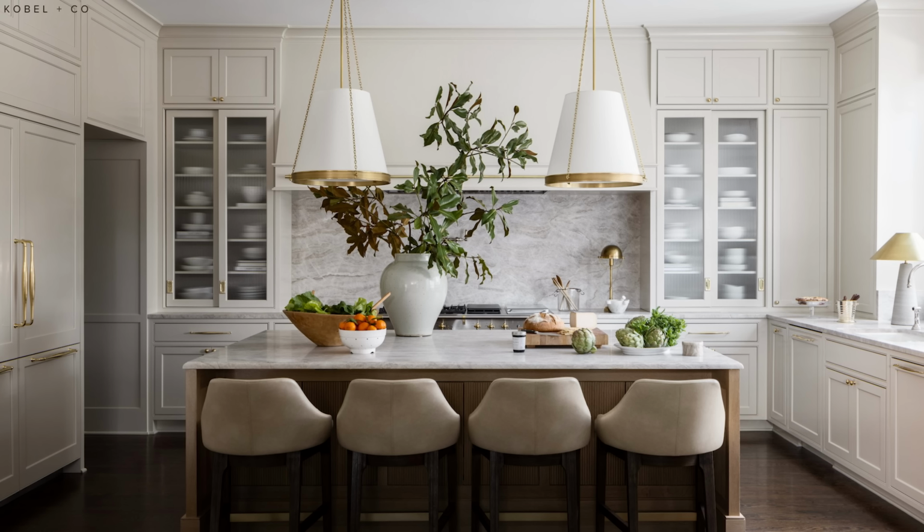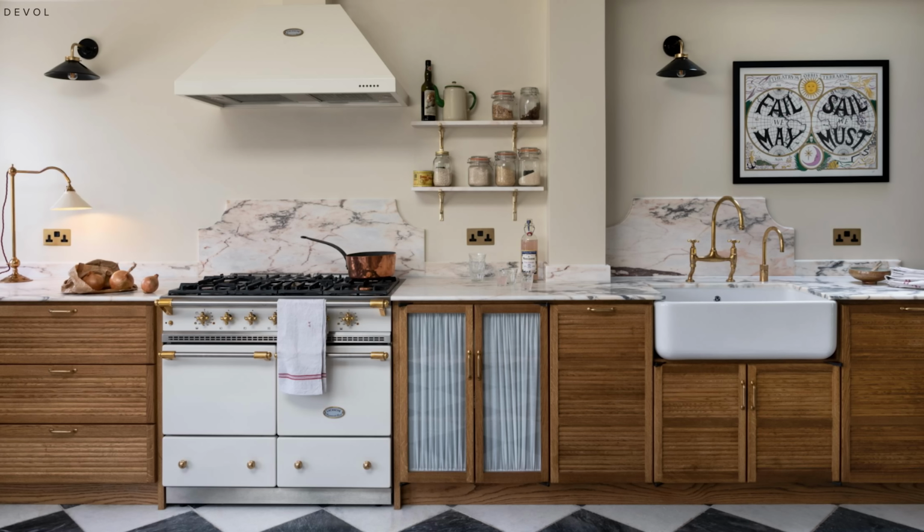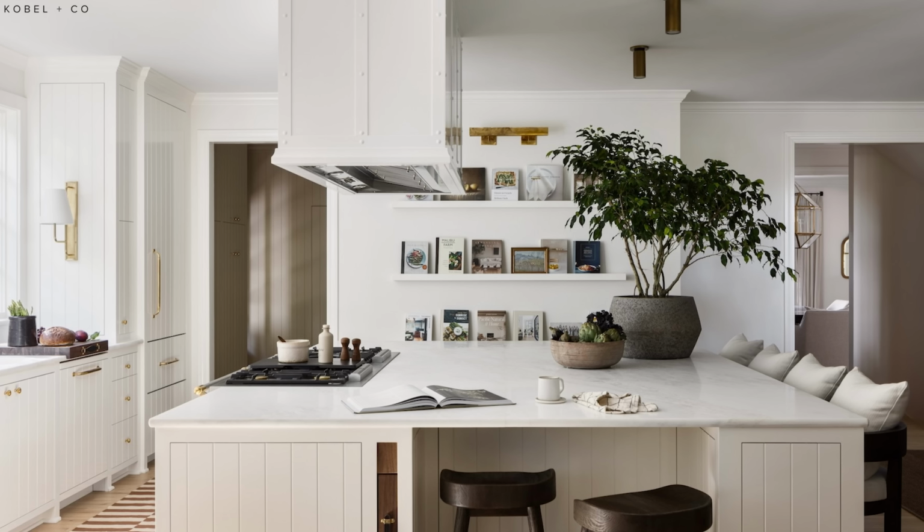Now, I'm not just talking about pretty pendants over your island. I'm referring to more creative applications like sconces, art lights, and even a countertop lamp or two. These types of lighting elements make a kitchen feel less utilitarian and more aesthetically connected to the adjacent rooms in your home. Plus, adding a countertop lamp or wall sconce is an easy and affordable way to amp up your kitchen's cozy factor, which is always a good thing.